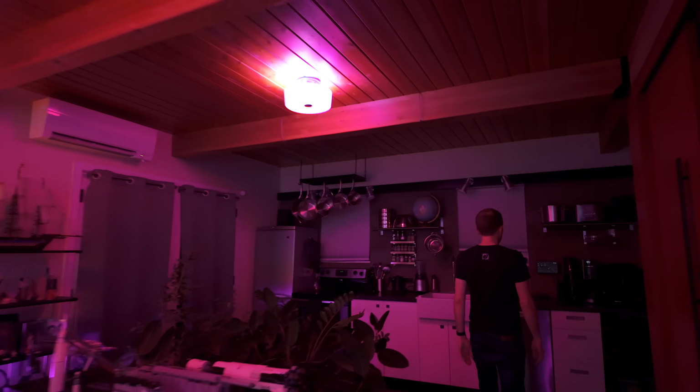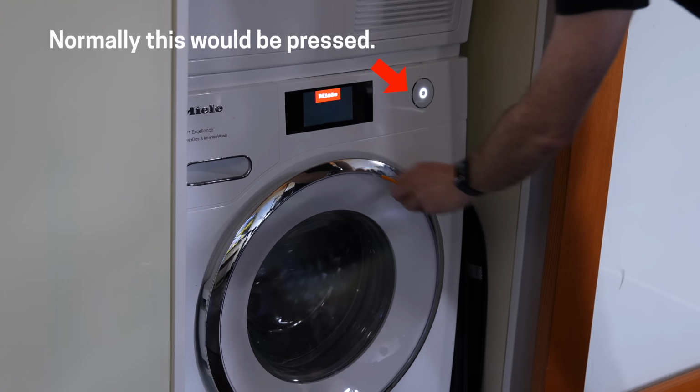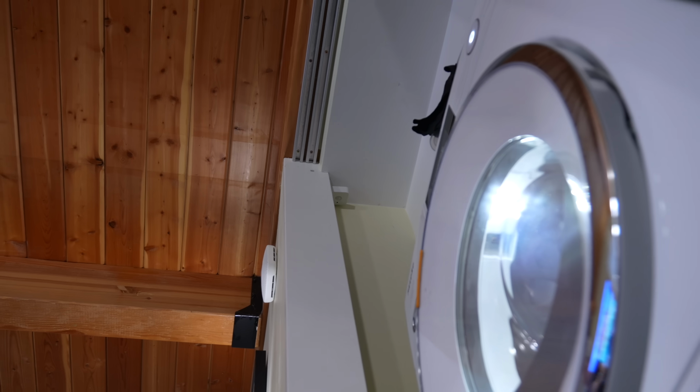But the automations don't stop there. Walking through the house, of course, turns on all the lights using the 15 different motion sensors scattered throughout. So no need to worry about using any light switches around here. And when Dan walks up to things like the washing machine, it just turns on for him because the motion sensor is tucked away so it can only see him in that area.